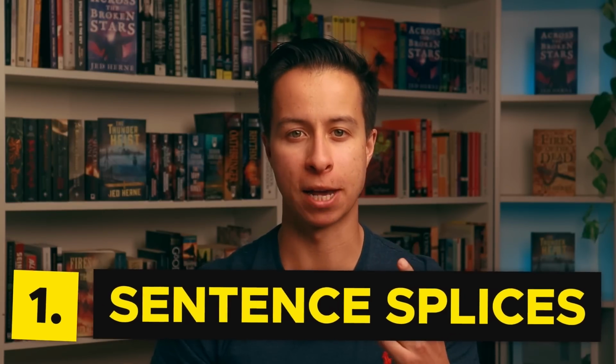Number 1, sentence splices. This occurs when you join 2 independent clauses with a comma rather than a conjunction, and it results in a mushy, somewhat run-on feeling. So for example, he surveyed the castle carefully, it didn't seem that well defended. You can see how that comma in the middle is creating a sentence splice.